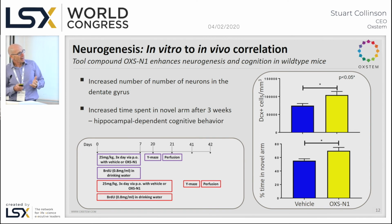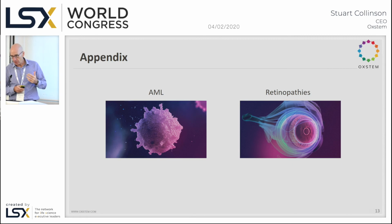So that is the three programs. I'm not going to spend any more time. We do have two other programs that we are including here in the appendix. I'll just touch on these very briefly before wrapping this up.